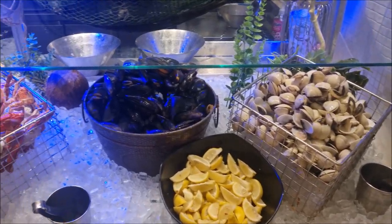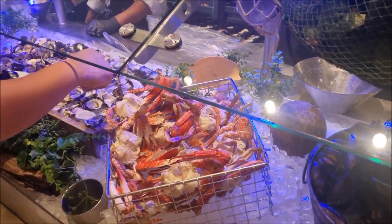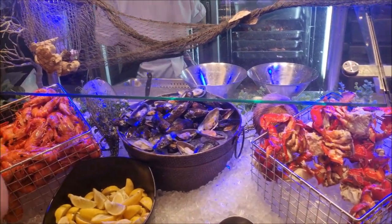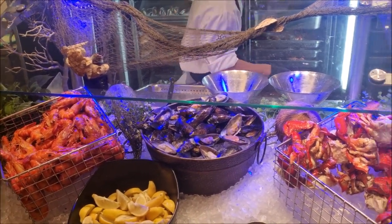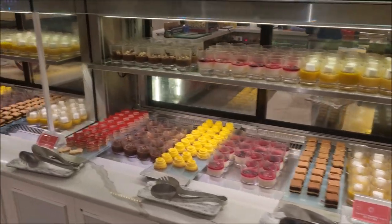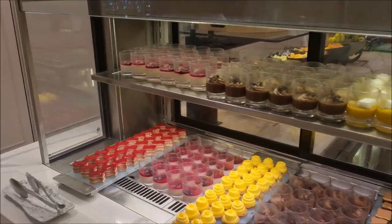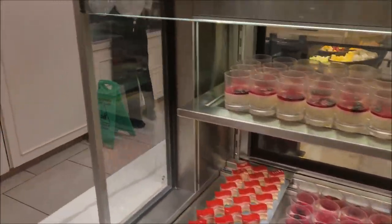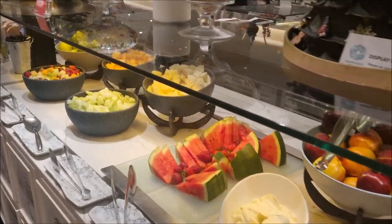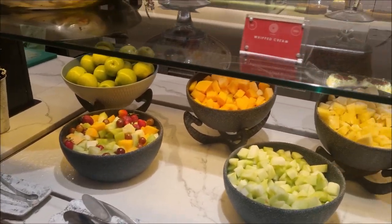And then you have a huge selection of fresh seafood. Crabs and mussels, tiger prawns. Now we've moved to the most important part of all this, the desserts. Have a look at it. Head around the corner. Not really interested in fruit. Who needs the healthy stuff?